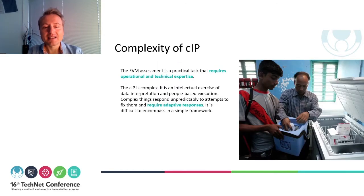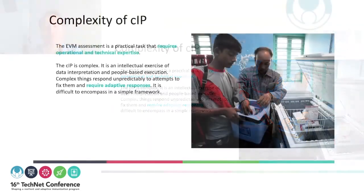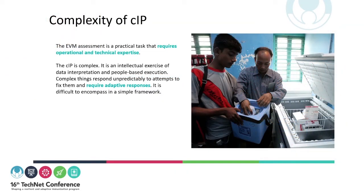Continuous Improvement Plan, CIP, continues to be pivotal to this process of continuous improvement, but its complexity remains a challenge. And I would say that while countries have embarked on the implementation of EVM2, we have years of experience with the previous tool, the original EVM, and the challenges remain the same. Next slide, please.